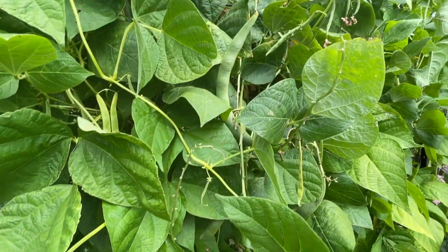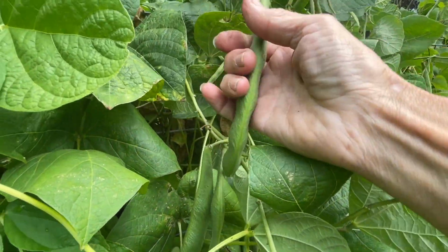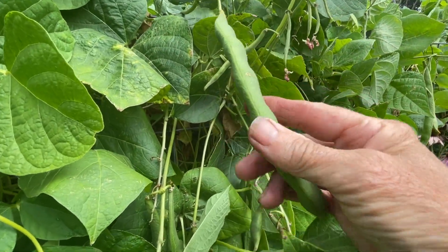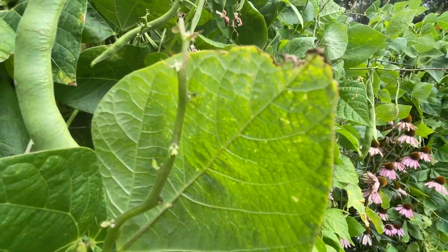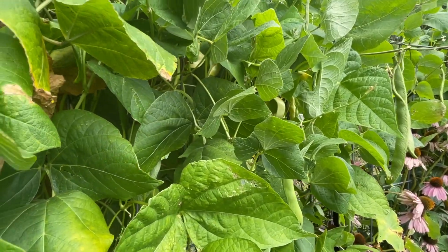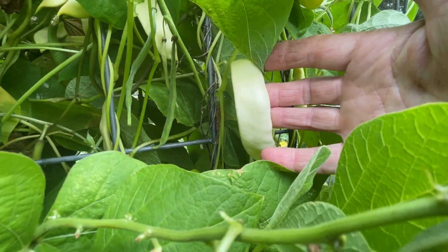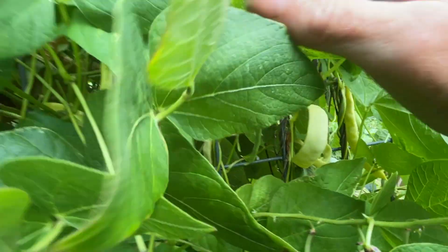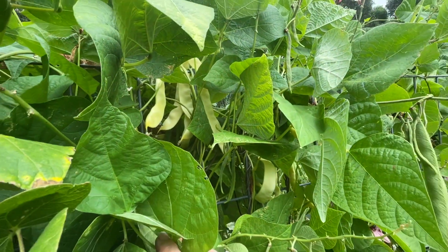My scarlet runner bean was the first to take off, and it's been a little hard to keep up with, so much so that a lot are just sort of podding up now, and I don't mind collecting lots of seeds from that. Also in this section of the garden, I planted some Ukrainian beans, so there's a couple of different sorts of beans happening in here, and that's just loaded with beans as well.